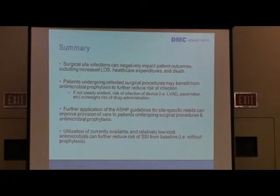And then again, utilization of currently available low-cost antimicrobials, again, in the midst of these guidelines and then also treatment, are going to be able to decrease infection rates and lead to decreased healthcare expenditures for your institution.